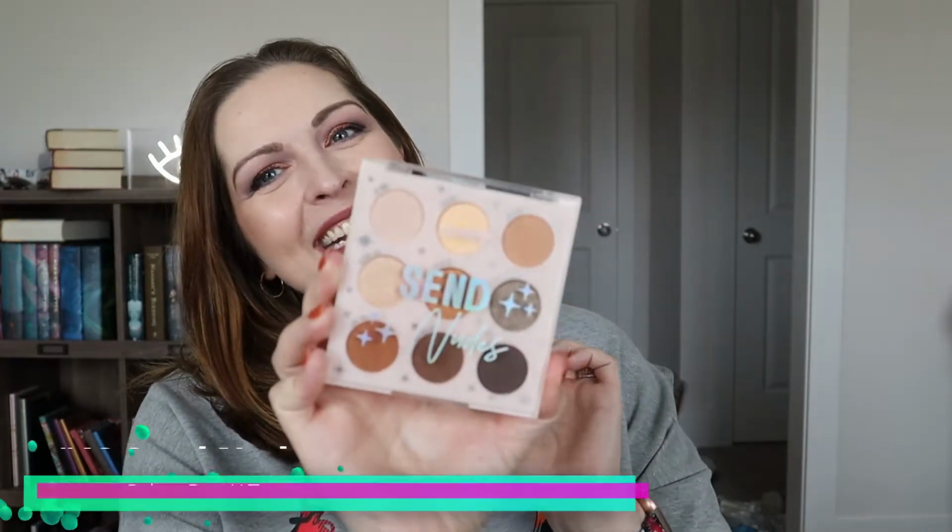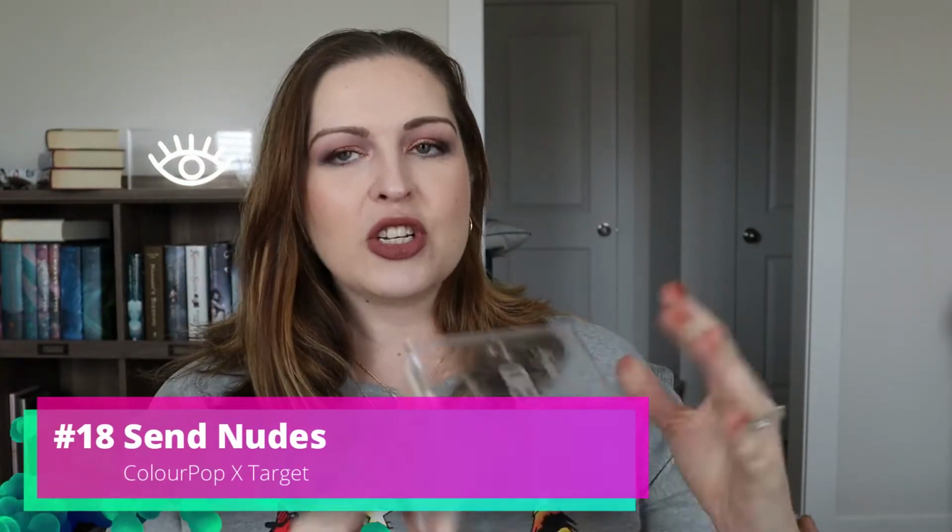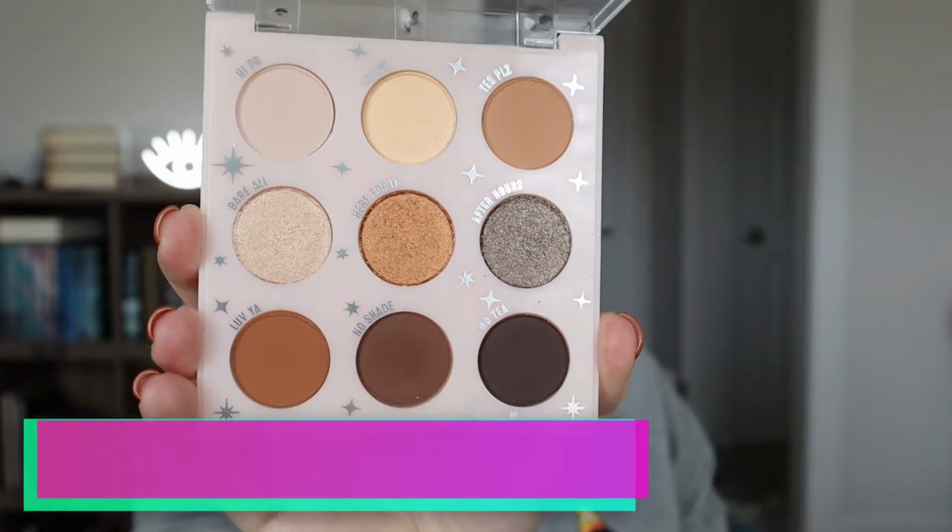So this is the next palette. This is the one that I just recently picked up from Target and ColourPop, and I like this one, I do. It is just a very nice ColourPop neutral palette, but I have a lot of neutral palettes, and again, there are others that I definitely jumped for before this one. Not saying there's anything wrong with it. This is one that falls into the it's fine category.